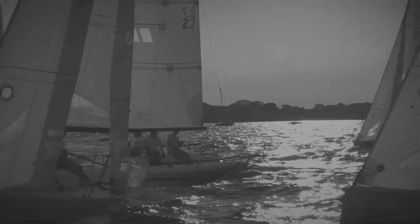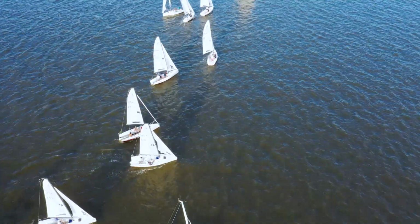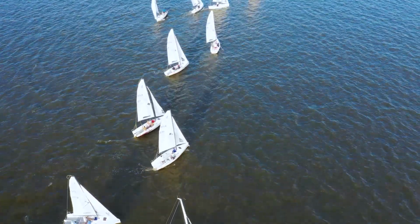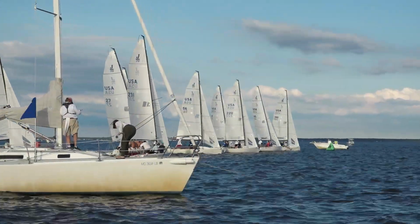Nice job, Lizzie. A bit more spread out on the line this time for the J70s at the start of their second race. The acceleration on these boats is really wicked, isn't it? Yeah, the boats are a lot lighter than the J80s, so you see them squirt pretty quickly.